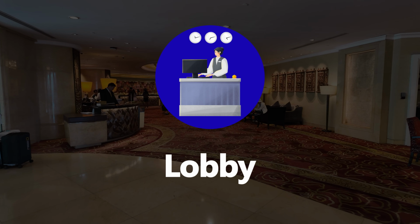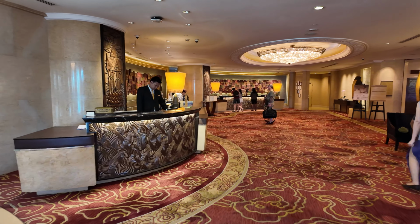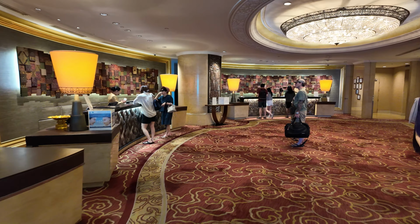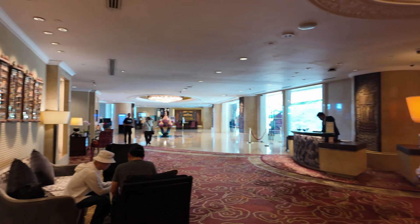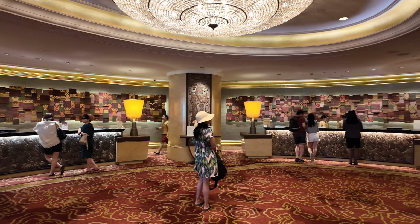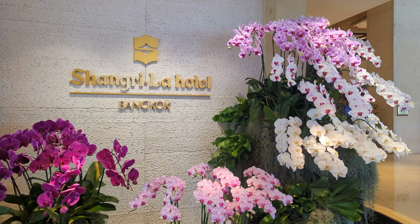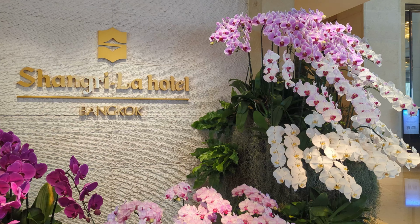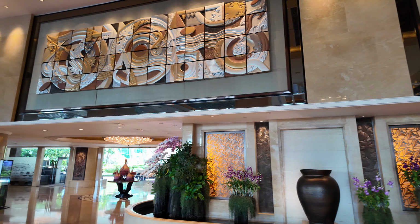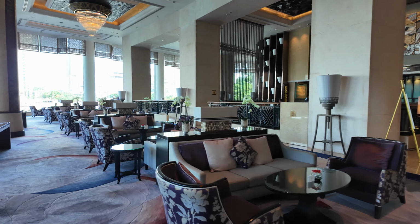As you step in the lobby of the Shangri-La Hotel, you're immediately greeted by an atmosphere of refined elegance and opulence. The service I received by reception staff was just top-notch. The lobby space features luxurious marble flooring, intricate chandeliers, and lavish floral arrangements. High ceilings and large windows create an airy feel.